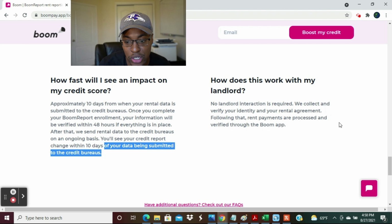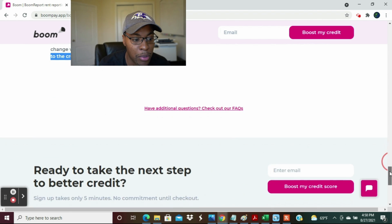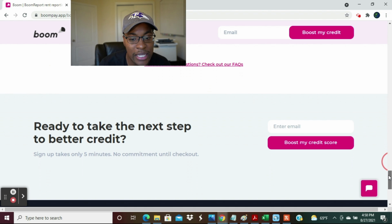This is one of the things I mentioned with like Rental Karma or Rent Reporters, where your landlord does have to participate, and the process only takes 5 minutes. All you got to do is enter your email right there and then hit Boost My Credit Score, and it'll walk you through the entire process.